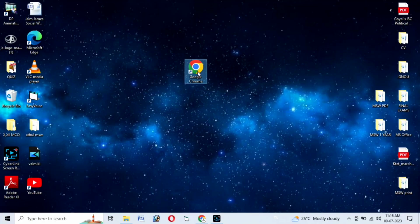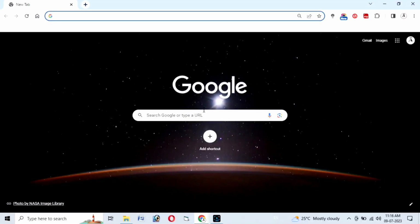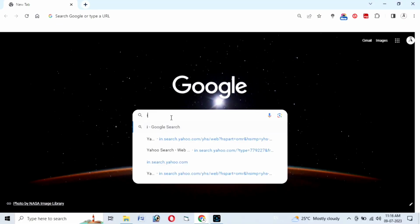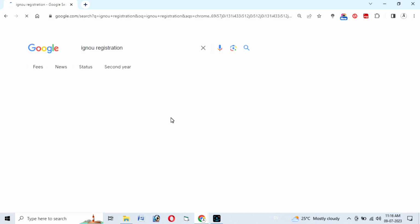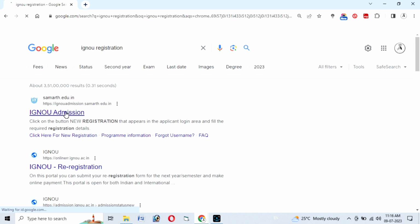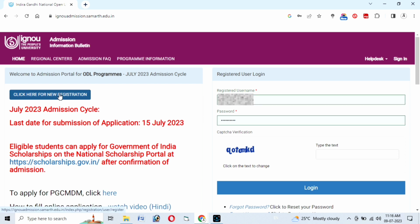Now let us start with the registration process. First of all, we have to go to Google Chrome. After clicking there, we type IGNOU registration in the search bar. As a search result we will get IGNOU admission, and we can click on it. Once the page is open, we can see 'click here for new registration'. It is open for the 2023 July admission cycle.